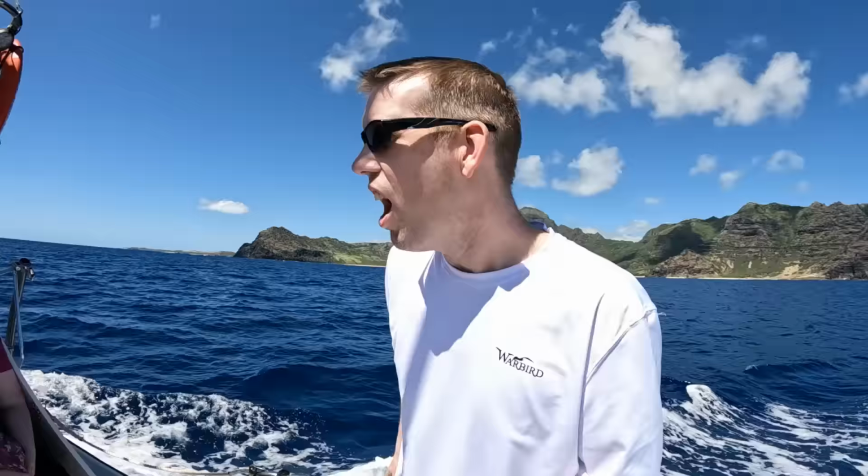Oh, guys, this is absolutely gorgeous. And the wonderful thing about Hawaii is you don't have to go far from the port to get into some good fishing. You know, you're going 15 minutes out or 5 minutes out, not an hour or two. It makes things a lot more affordable and it gives you more time to fish.